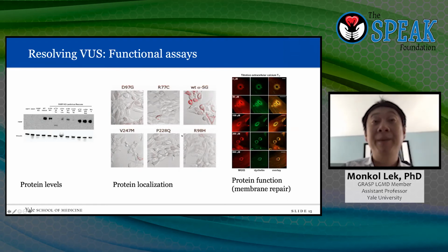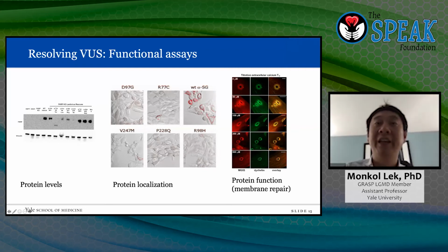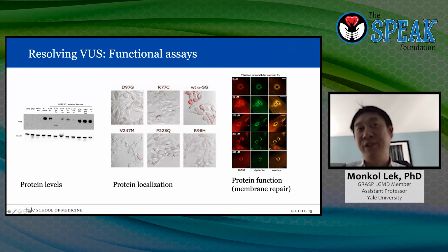The other thing that can happen is protein localization. So this is an example of the sarcoglycans, where the healthy wild type, in this example alpha sarcoglycan, is found at the cell membrane here, colored in red. And what happens when there are certain mutations in sarcoglycan, this affects its ability to get to the membrane, where it actually does its job. So this is another way of doing it. Again, each one of these is very laborious to do, one mutation at a time.